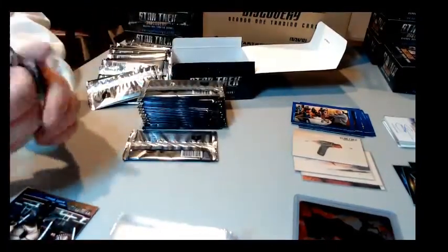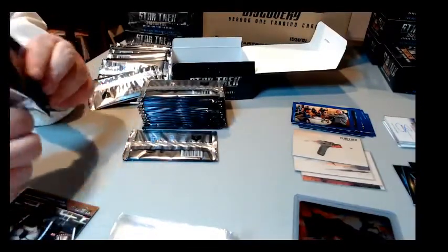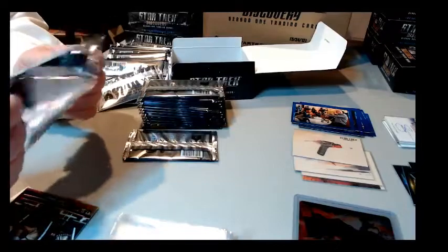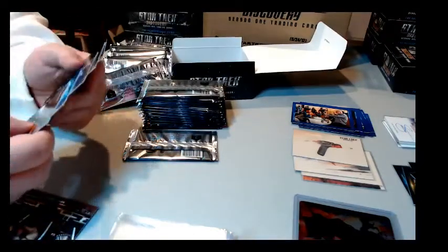I don't know if it's even going to come out this year. What, one of the Arkenstone parallels? Only $33?